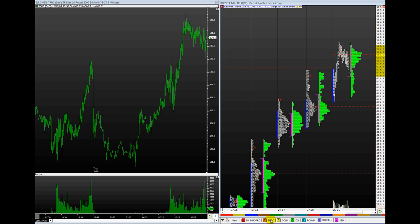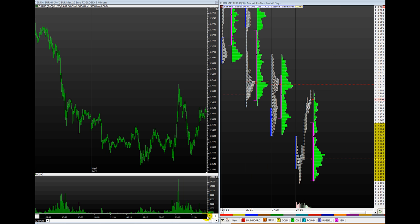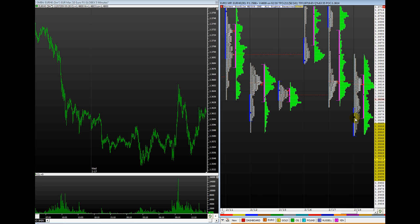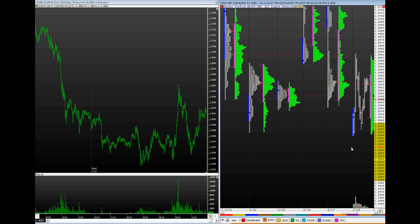And last but not least, my last trade was in the euro. This trade was Thursday afternoon, and I thought this was going to be a really nice trade, so I'll show you what happened. So anyway, let me just show you what I was looking at when I executed this trade.